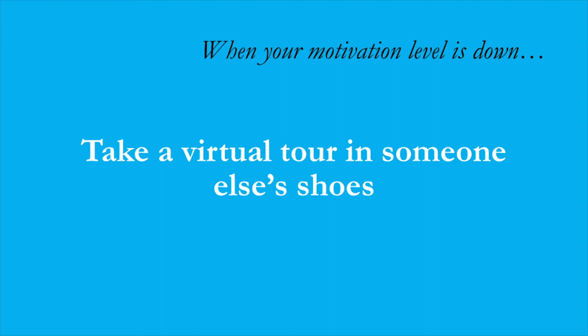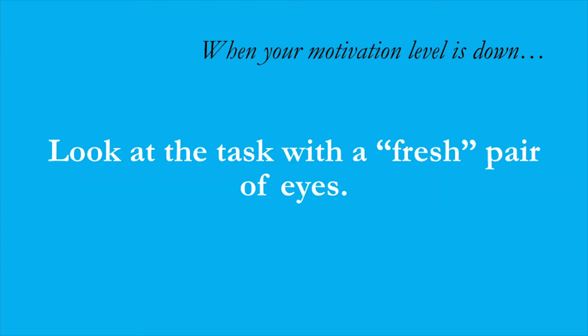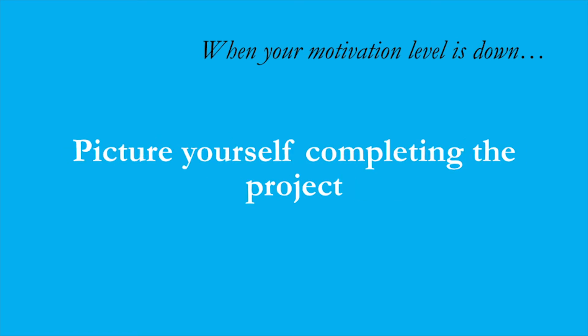Take a virtual tour in someone else's shoes. This will help you build your empathy. Walk away from a task for a few minutes and do something else if your motivation is down. If your motivation is down, look at the task with a fresh pair of eyes. Consider what rewards you will get once you are finished.